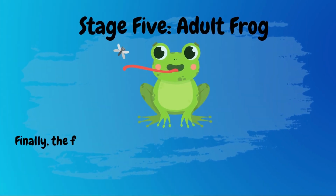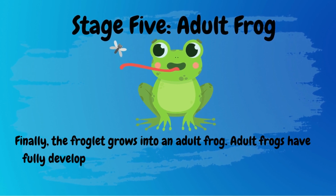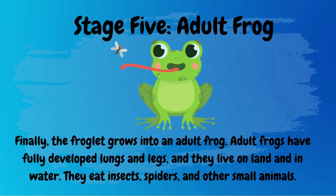Stage 5. Finally, the froglet grows into an adult frog. Adult frogs have fully developed lungs and legs, and they live on land and in water. They eat insects, spiders, and other small animals.